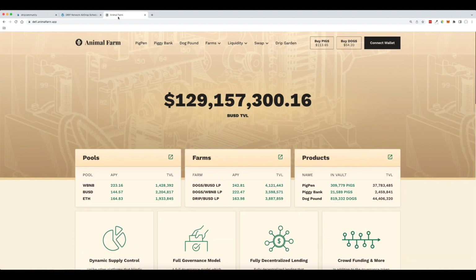Today I wanted to cover the animal farm a little bit. I wanted to show you what I'm invested in and where I'm putting my money to make more money.